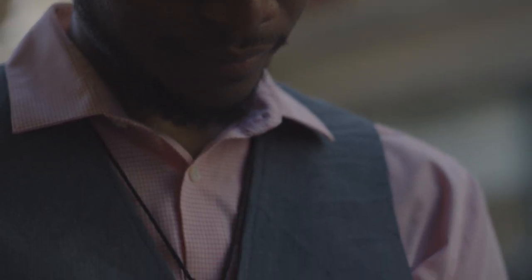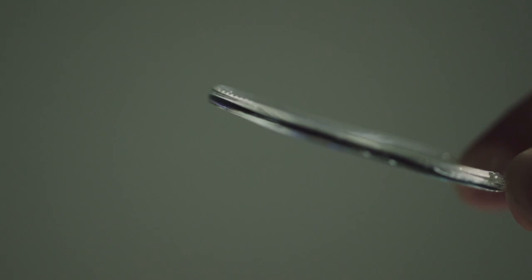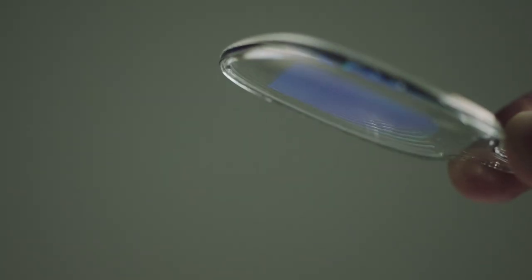Prescription lenses have given billions of people the ability to experience the world as it is. We make the next step possible, illuminating a whole new perspective on the world right before your eyes.